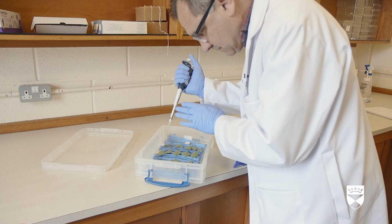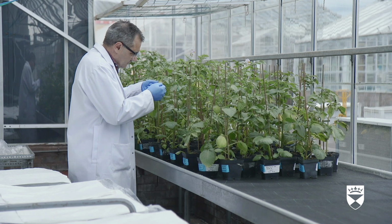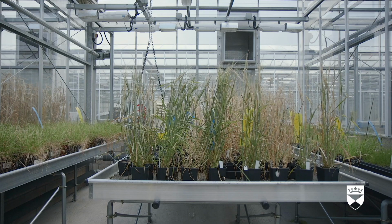Dundee has a unique place in Scotland in that we have a very close partnership with the James Hutton Institute, which is an agricultural research institute on the edge of Dundee. Many of the people that teach plant sciences at Dundee are joint appointments between the institute and the university, and what this allows us to do is really deliver research and teaching that spans the whole breadth of plant sciences. So we have fundamental plant sciences all the way through to field trials, and students are exposed to all of that in our teaching and particularly in their level 3 and level 4 research projects.